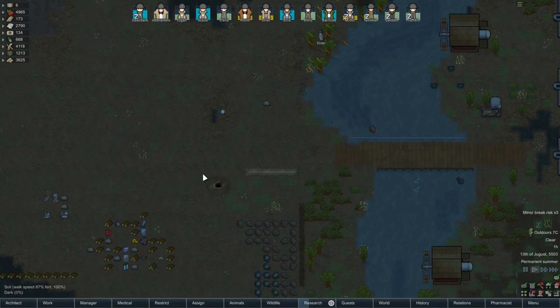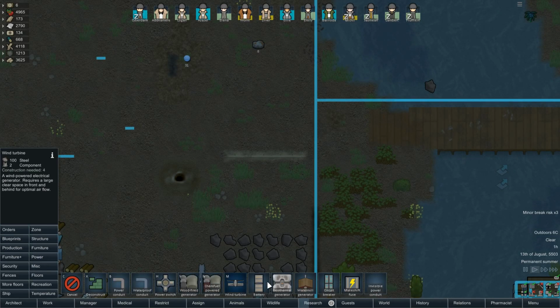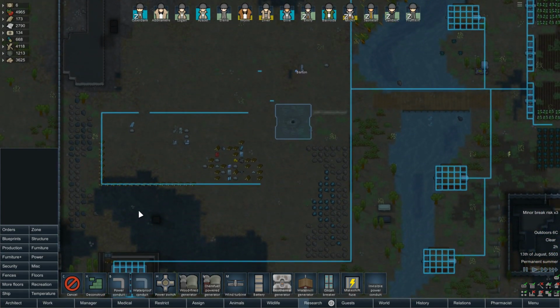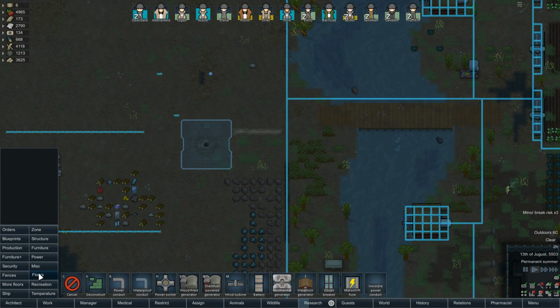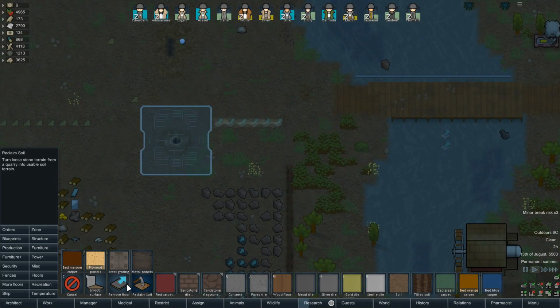Now, the second thing I wanted to do is put down a second thermal generator. We're out of steel. That's surprising. Steel has been one of our mainstay items for a very, very long time. I also want to remove this floor that's just sitting here too. Okay. And can I remove this floor here?